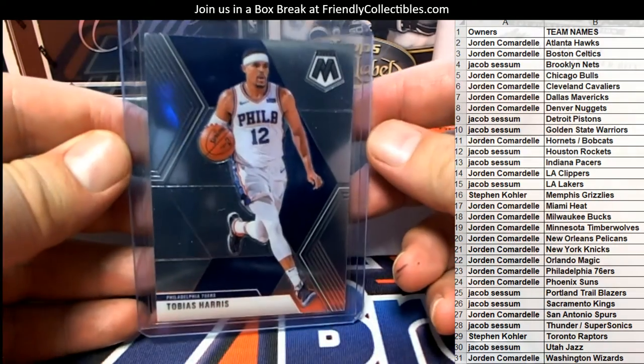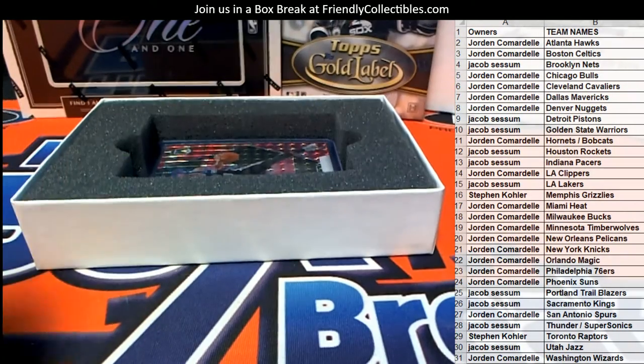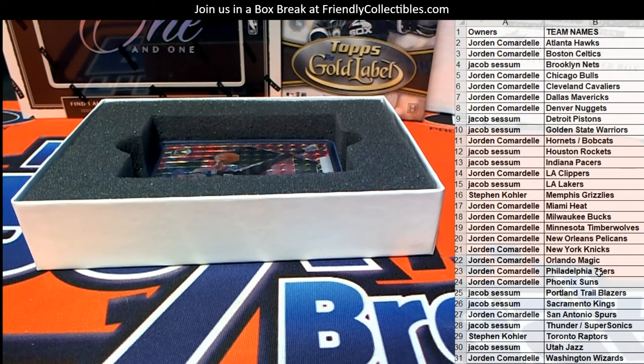And first one up, guys, is Tobias Harris. Nice. Right here for the Sixers. And that is Jordan C. coming to you. Jordan C.